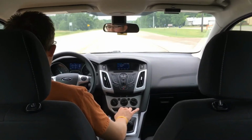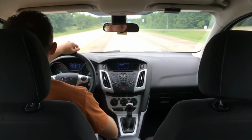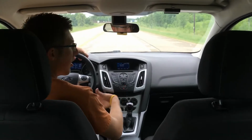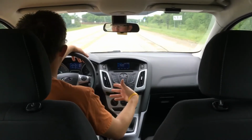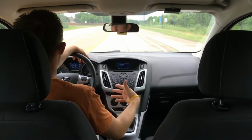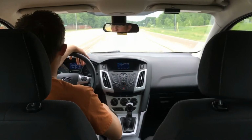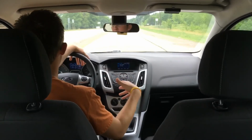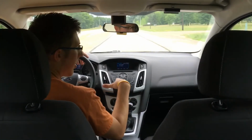But again, when this car came out, they talked about maybe 35, 36 miles to the gallon. I'm getting usually 33 to 34 for my average, which I think is pretty good. Now this car has a smaller tank, I believe just under 12 gallons. But overall for what you get, the package, the materials, this is a good car for the money.